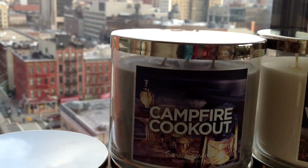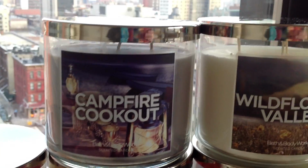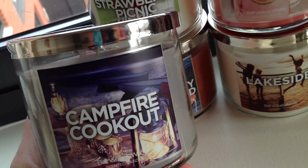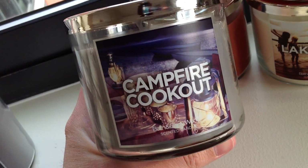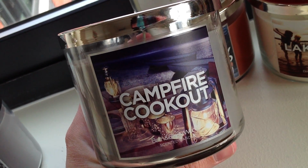So let's start with my least favorite, which is Campfire Cookout. So let me pull this down off here so we can get a really good look at it. And I'm trying to get the sunlight to work for us. Here we go. That's not so bad. So Campfire Cookout. It's actually a very pretty picture. I really love the labels on these.